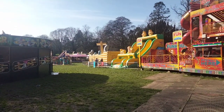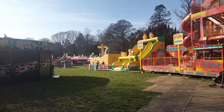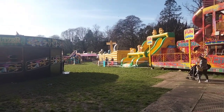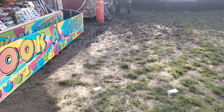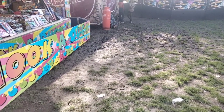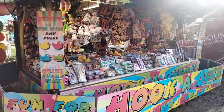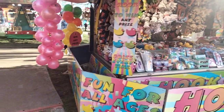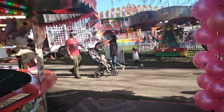Couple of inflatables down there, one of them's huge. It's sort of kitted out like a ship. Yeah. Still a bit of mud around in the shade. So just bear it in mind. Don't come down here in high shoes, you'd be mad. My trousers are falling down again.